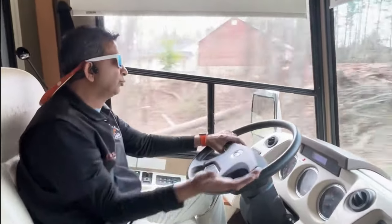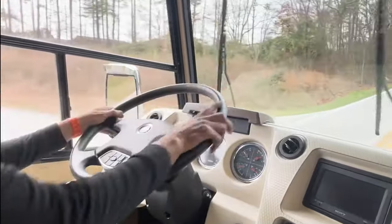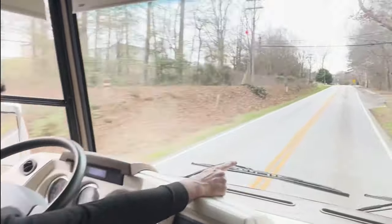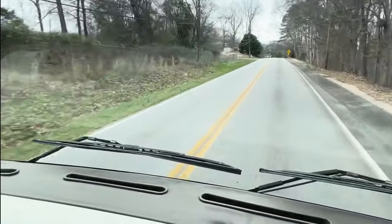All right, so it runs really good. I don't think I'm going to do that long of a test drive. Look at that. Wiper blades, they worked. And once again, I did mention that little star crack right in the middle. You know, we take pride in showing you what's wrong with it.